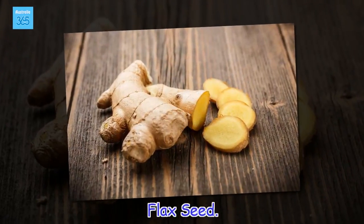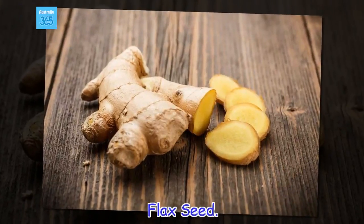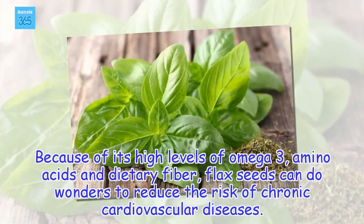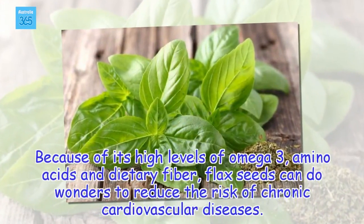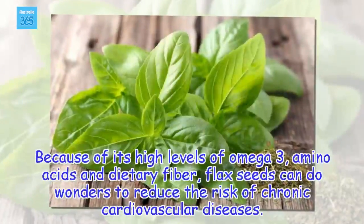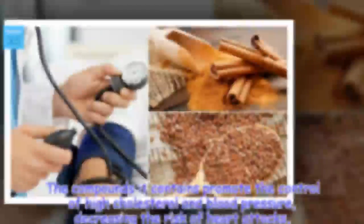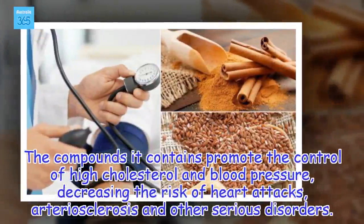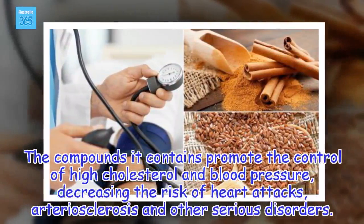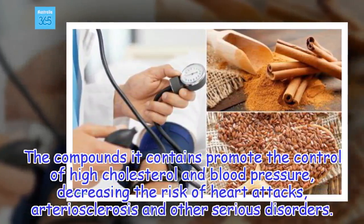Flaxseed. Because of its high levels of omega-3, amino acids and dietary fiber, flax seeds can do wonders to reduce the risk of chronic cardiovascular diseases. The compounds it contains promote the control of high cholesterol and blood pressure, decreasing the risk of heart attacks, arteriosclerosis and other serious disorders.